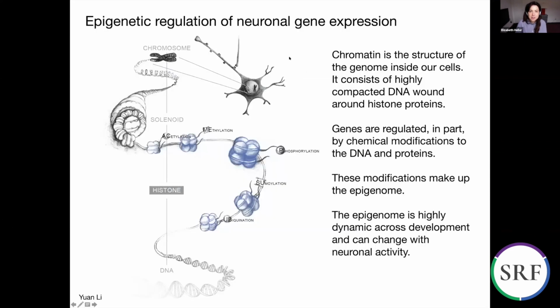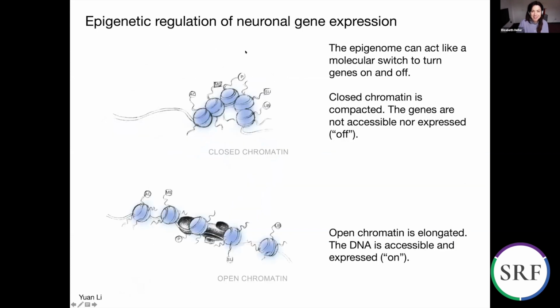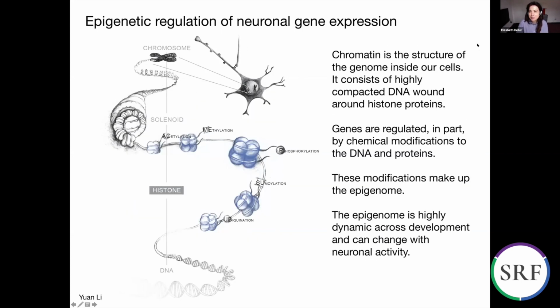And I'll first tell you that the way that we look at gene regulation is by analyzing a feature of biology called the epigenome. The epigenome refers to the structure of DNA and the regulation of DNA based on modifications to that structure.